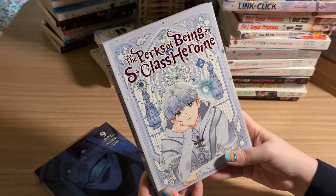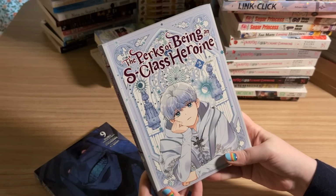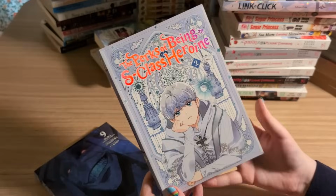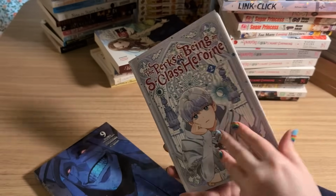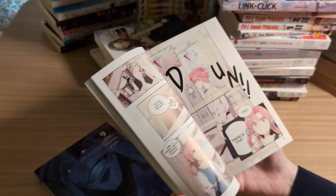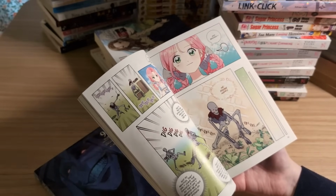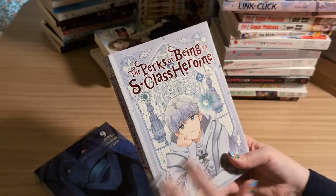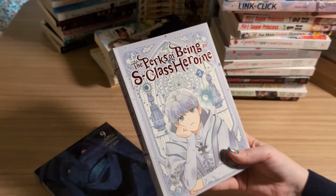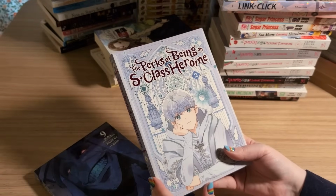Perks of Being an S-Class Heroine Volume 2. This might be one of my favourite Ize Press releases at the moment. Everything about it is just stuff that I enjoy. It's very, very pretty. I love the pink. That shade of pink is beautiful on the main character. I love the stats, the system, the whole voice of the administrator. Excellent. I already looked at when Volume 3 comes out.